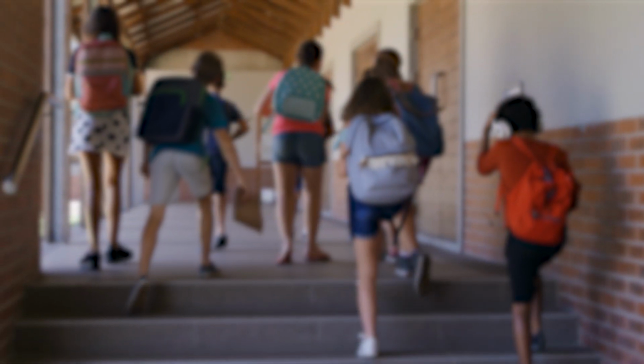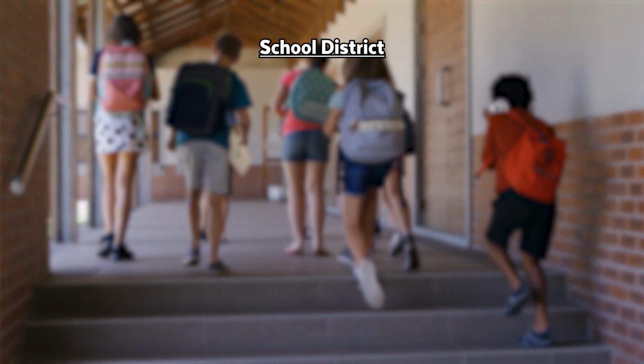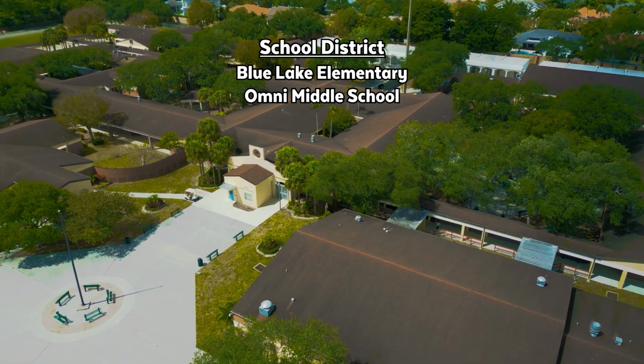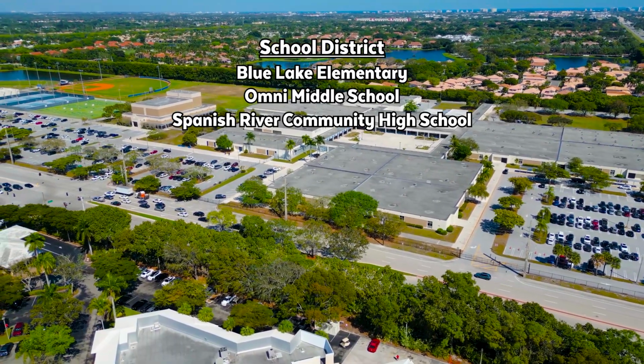The Preserve is located in an A-rated school district here in Boca Raton. The elementary school is Blue Lake, the middle school is Omni Middle, and the high school is Spanish River Community High.